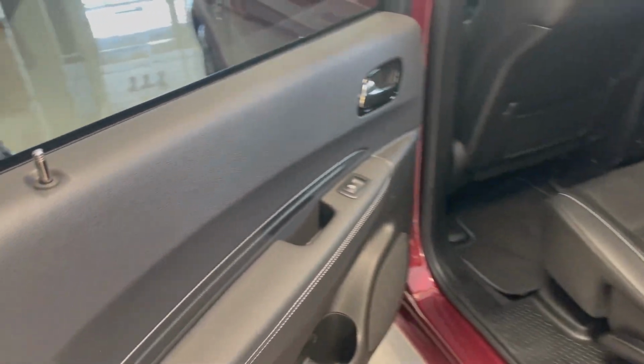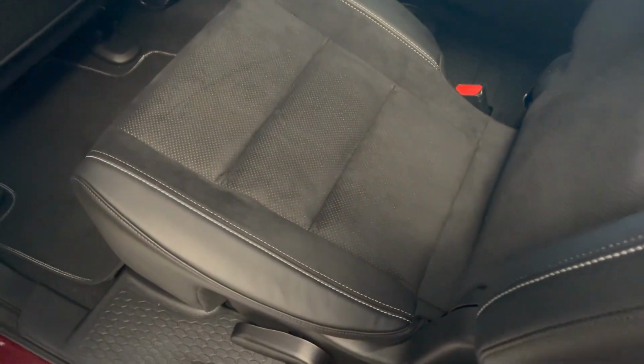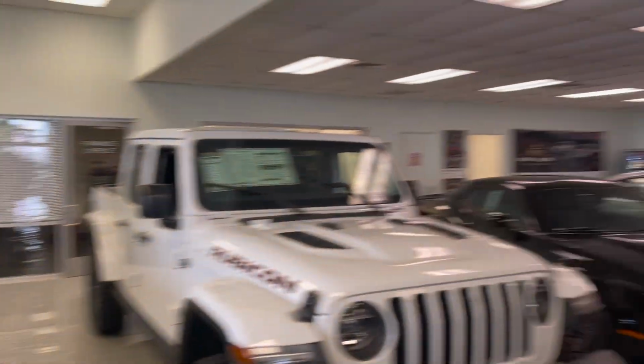Jeez, I want to sit in this thing, but I don't want to touch it too much. Look at all this room, even with the seat back, y'all. Should I sit in it, y'all? Comment down below. Should I sit in it or should I not? Ain't nobody looking, so I'm gonna sit in it. I'm 6'2", and I still got room. The window sticker on this thing, man.